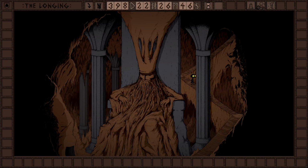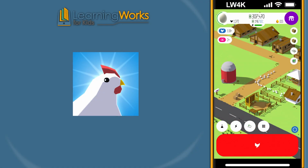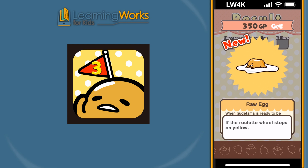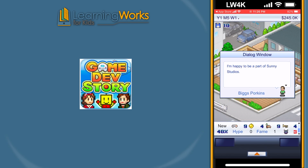So, if your child isn't even playing the game, what can it possibly be teaching them in terms of executive function skills? Well, idle games often require a degree of planning and organization. Everything from an in-game currency, energy levels of characters, types of purchases that can be made, and your reputation within the game is all determined by how well you plan out your actions before walking away from the game for a while.